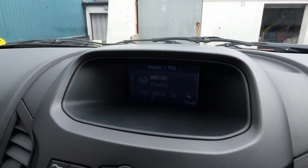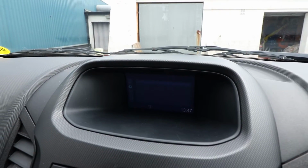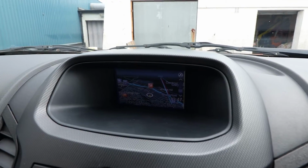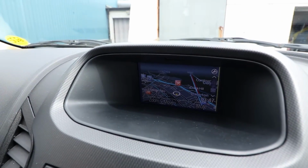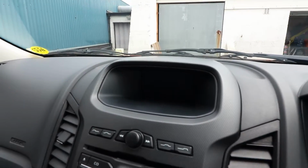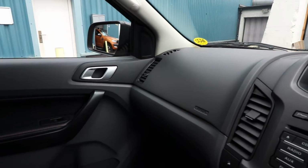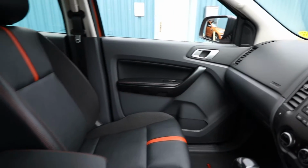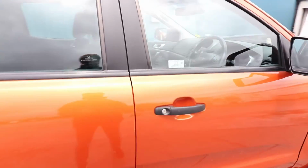Of course, you've got the radio up here. As I mentioned, you have Bluetooth phone prep on here, and you've also got the sat nav, so you can click on the map button, which is just down here, and that will display the satellite navigation just there as well. So a really nice spec that you get on the Ranger, very comparable to, I guess, what you would get on a top of the range Transit Custom. Certainly somewhere where Fords, I think, set themselves apart from the competition.